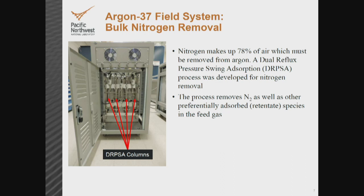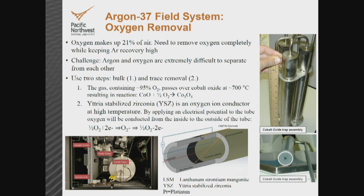The next step, we need to get rid of the oxygen. And for everybody who's worked on argon understands, oxygen and argon are extremely difficult to separate.